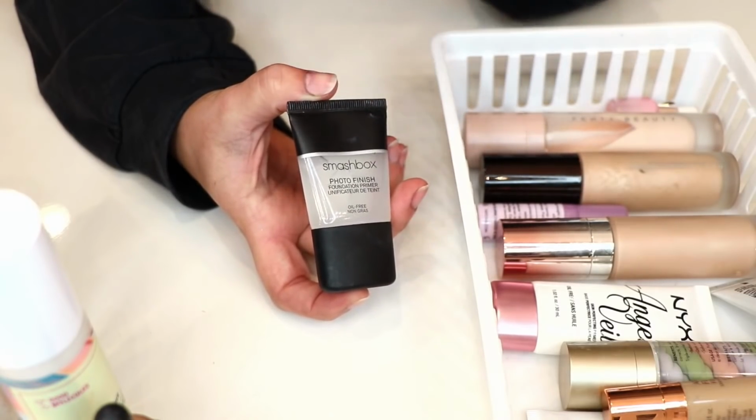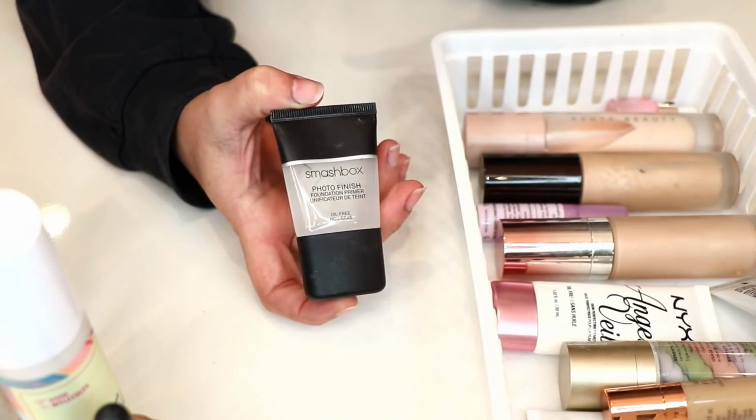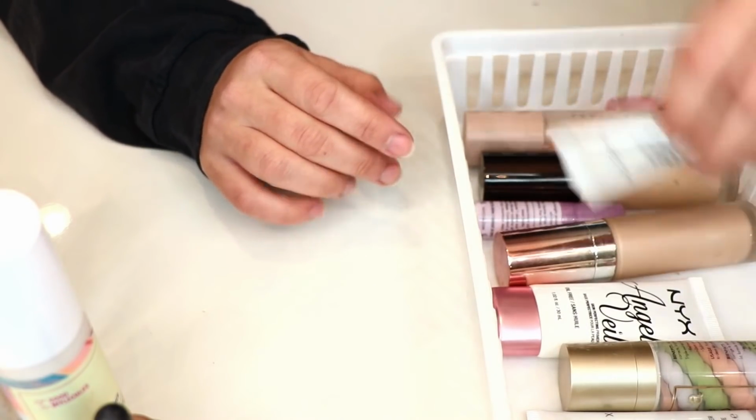I'm going to hang on to that because I think I'm going to do that video, like revisiting the first makeup products I ever bought at Sephora. I'm going to hang on to this one, just in case I do that video, because it's not set in stone yet, but I think I'm going to do that one.